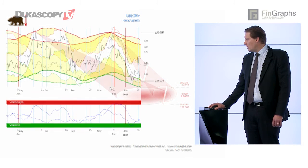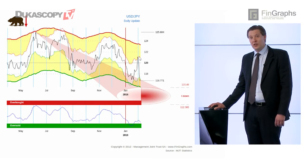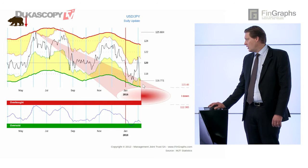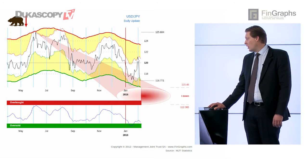Now scoping out into the daily chart, we could see that the daily chart is still in the downtrend. We could also see that if we draw a trend line here, the test that we did last week came up to hit that trend line and then was rejected and moved down quite aggressively. We could also see that there's a strong support and resistance zone just below 120, and it has worked again very effectively in rejecting the breakout.